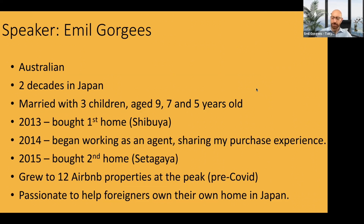I was into short-term rentals, Airbnb properties. At the peak, pre-regulation and pre-COVID, I had 12, and then that dwindled down. I'm out of that business completely now, but I do have experience with it. For any client that wants to work with me, I don't search for Airbnb properties or properties that are suitable for short-term stay.